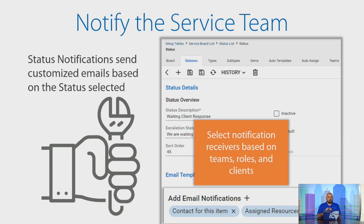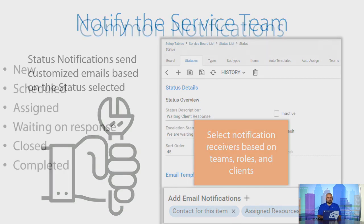And so again, the best way to get these notifications out to the right people is going to be through the email notifications. We do have a lot of great documentation on our university that outlines what each of these mean. Typically, you will see maybe a contact for this item or primary contact. This would either mean that it's the main resource or the main client that's attached to that ticket. So it's really important to flesh out all of these notifications based on what you're looking for that service board.